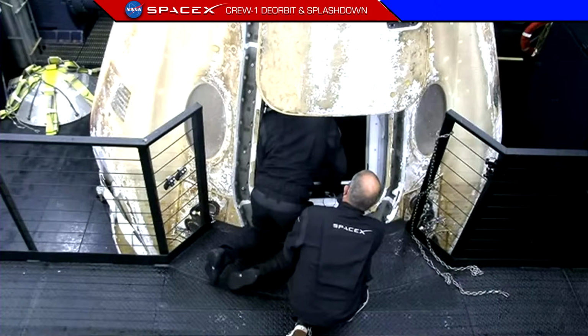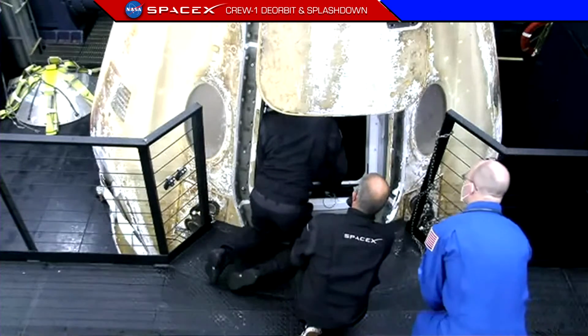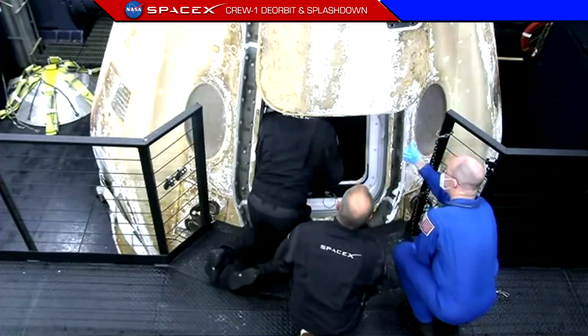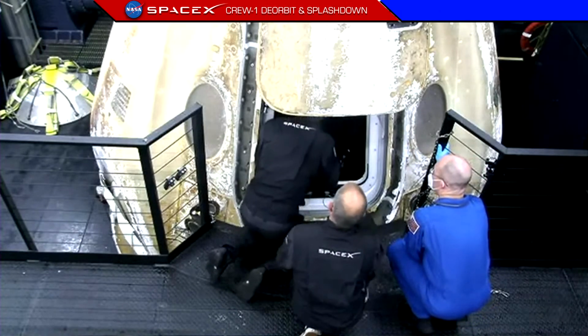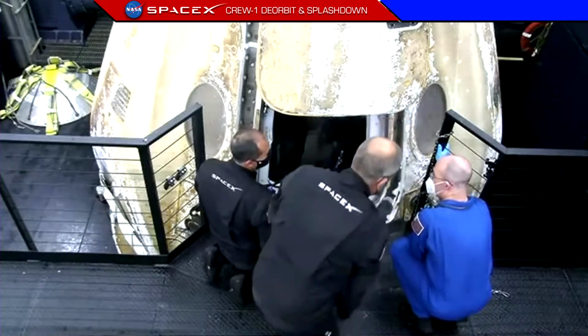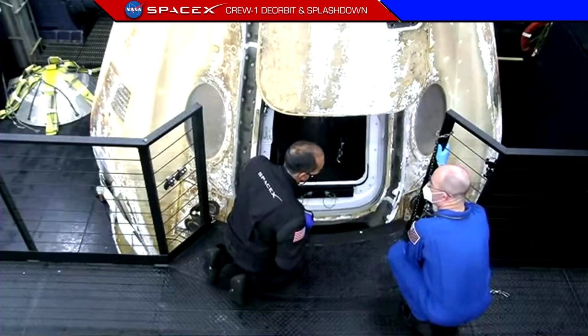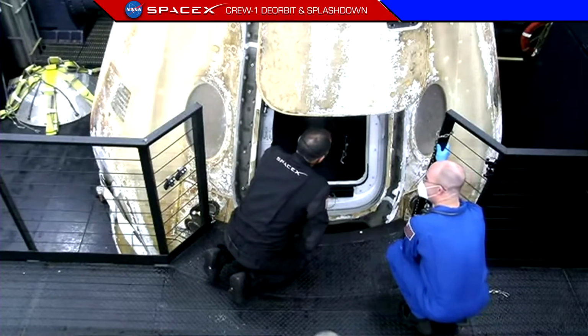You can see those 2 windows on either side of the hatch. That's what gave the astronauts a view. Earlier, they said they had a great view of the International Space Station. And even upon launch day, they gave us some views as they were heading to the space station. So those are the 2 windows that they've been able to look out of during their journey aboard this spacecraft.